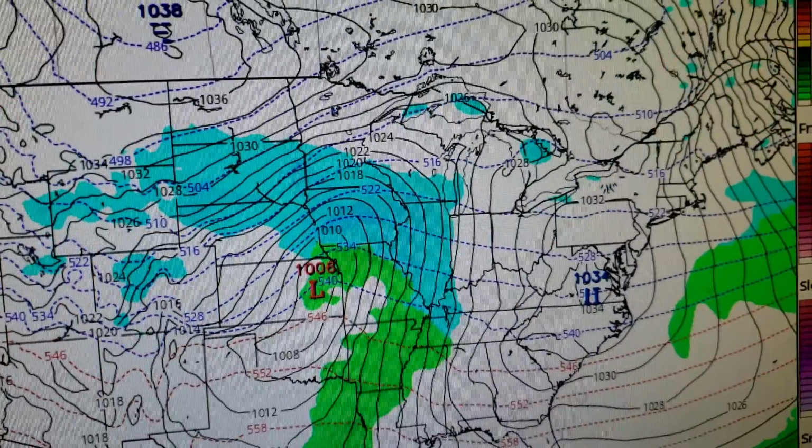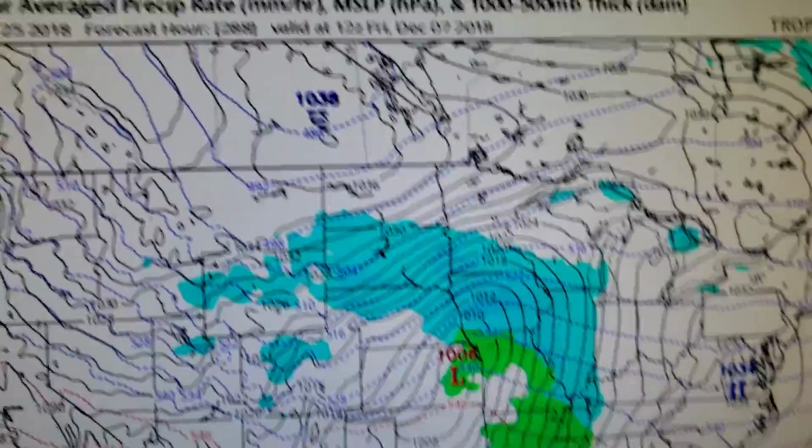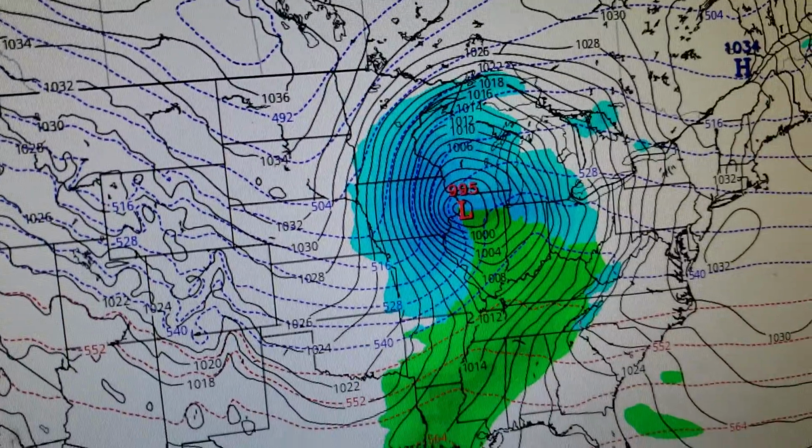Probably won't amount to much. But then we also have this next wave that comes in around the 7th. This would probably bring a good another 1 to 3 inches maybe. It also shows a little bit of warming coming in.